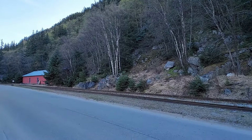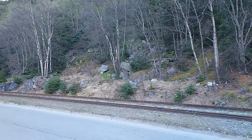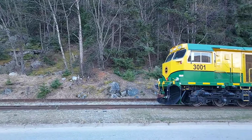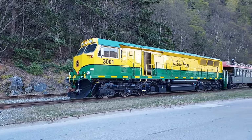So sorry for the shaky camera, but I don't have my video gear with me, just my phone. Well, let's rail fan a bit as this EMD motor power pulls its train out of the station.